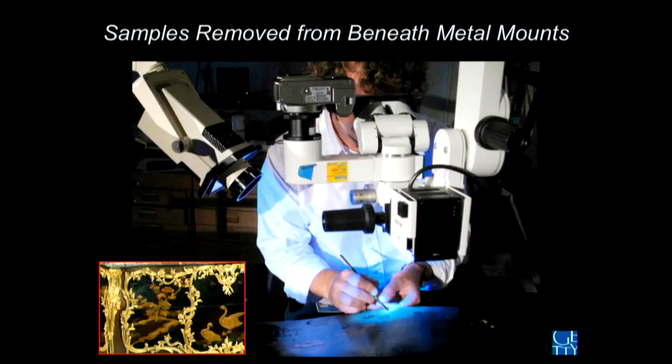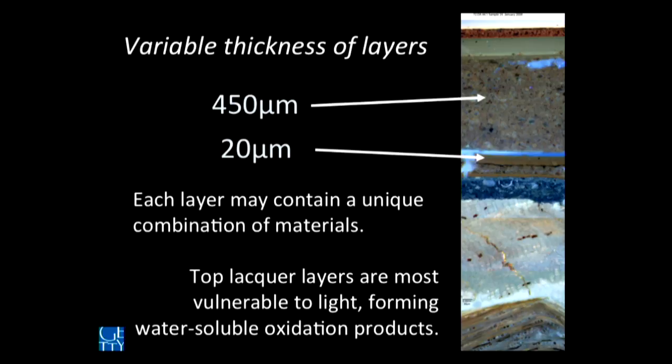It's great speaking now after gifted speakers have already presented many of these topics, so I don't have to talk too much about cross-sections, but they're taken from areas of this panel that are underneath gilded mounts, so it doesn't leave a visible mark. And the thing that really distinguishes Asian lacquer from European lacquer, other than the materials, is the number of layers. There are just many, many layers in the cross-sections, and each one we've found has fairly unique compositions, maybe not so much in these black on black on black, but for traditional lacquer layering, you do see a fair amount of diversity in the compositions.